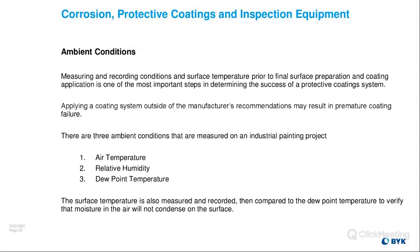All right, you're measuring the temperatures to make sure the coating system works properly. I already talked about this, but air temp, RH, and dew point are the three biggies. Don't forget about the surface temperature, because there has to be a variance of, I believe, 5°F between the surface and the dew point, so that water won't condense on the surface. So if you don't have a delta of 5, that's when you're going to run into issues. I'm sure somebody is fact-checking me right now.